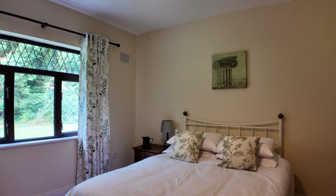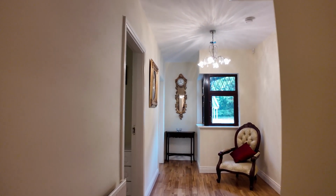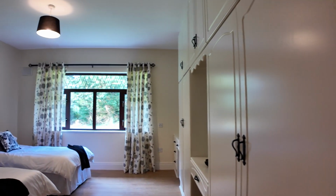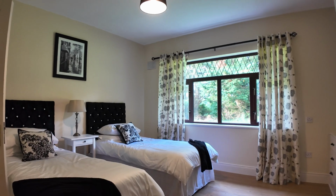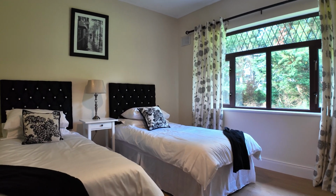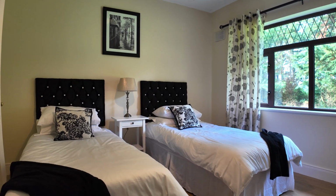But you can see there, again, the great proportions. Now, we're going on down to this part of the house, and again, the remaining bedroom accommodation. Number 2 is currently laid out as a twin, but it is also an ensuite, so it could also be a very capable principal bedroom if you wished.